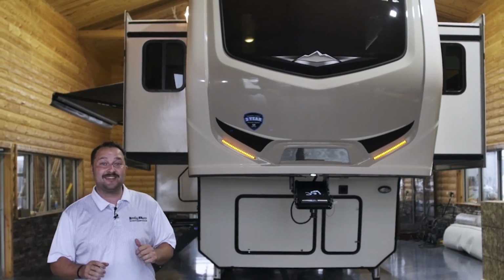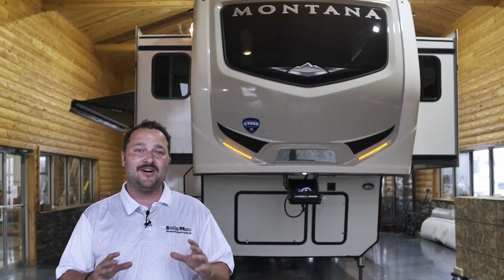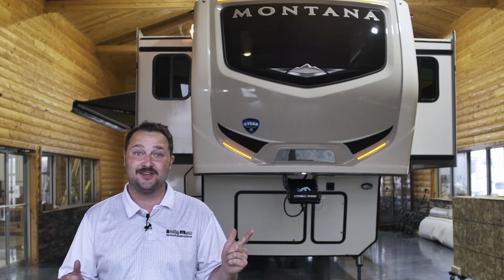Today, I'm excited to show you this brand new 2019 Montana 3731 front living room. This thing's got 6 slides and it's loaded with all kinds of awesome features.